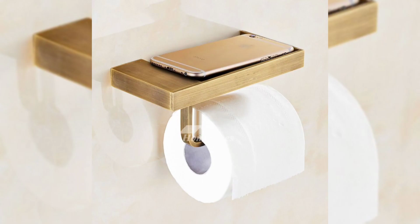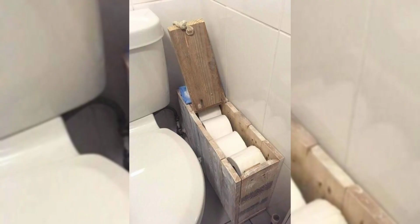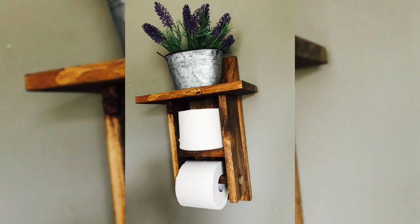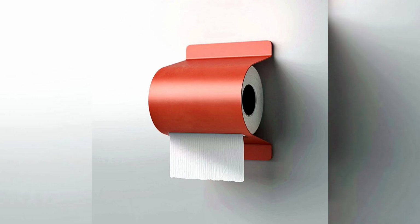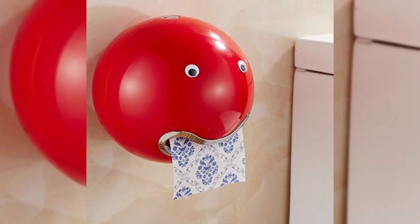Today we are talking about something you might not think about often, but it's essential in every bathroom. Toilet paper holders ideas. Yes, toilet paper holders can be both useful and stylish. If you want to make your bathroom more organized and attractive, you are in the right place. Let's check out some cool ideas.